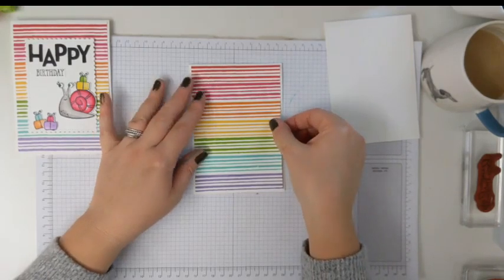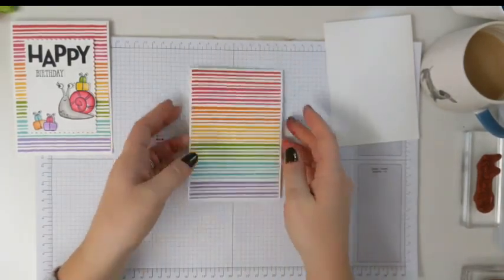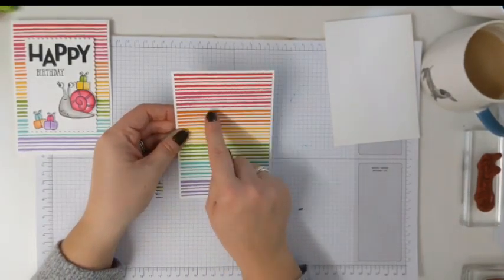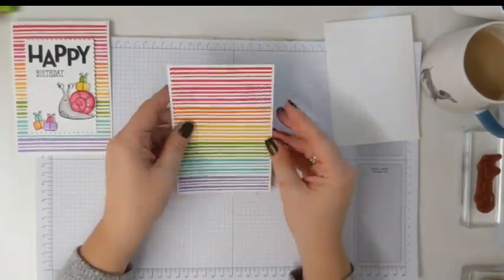What I love about this stamp is that the lines are all different thicknesses. So actually when you've stamped a bit too far down, it just looks like it all blends in. I love that.